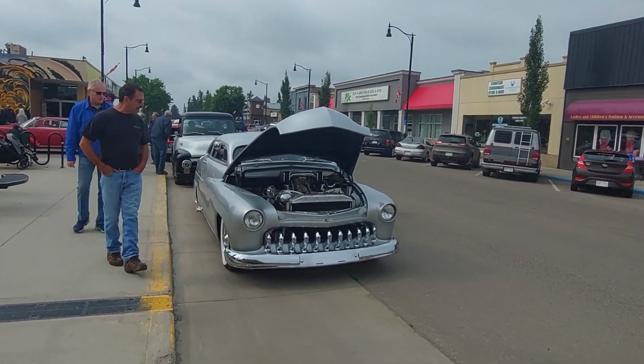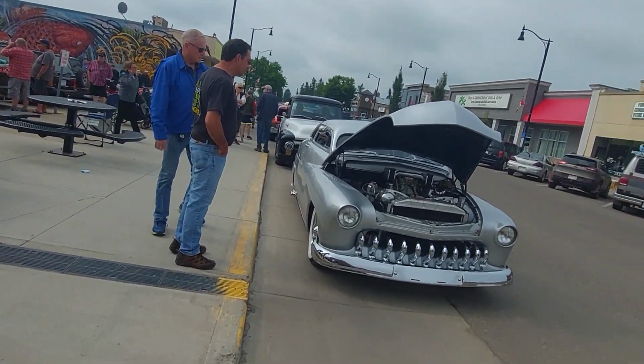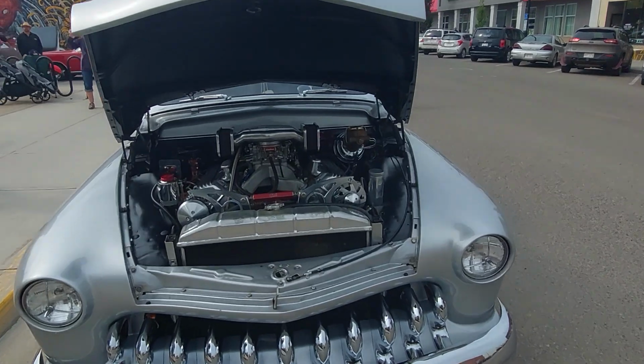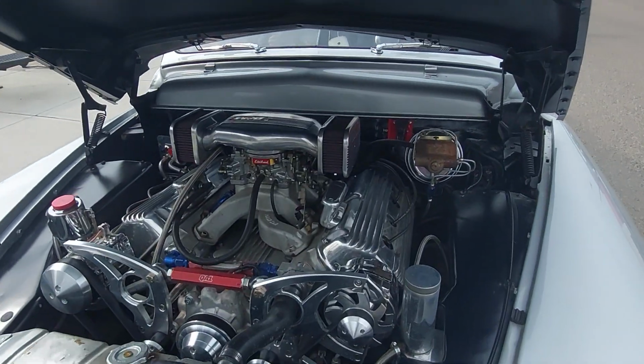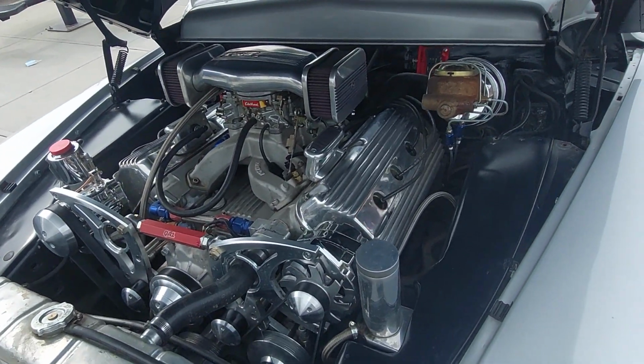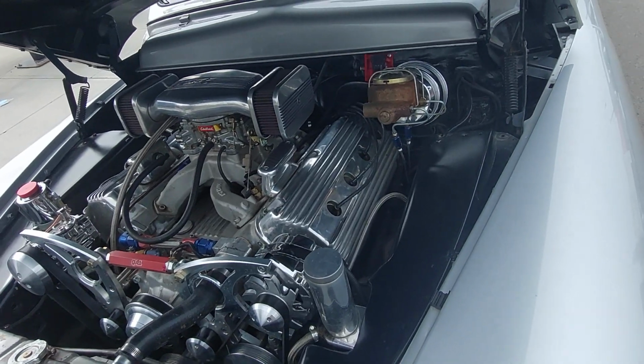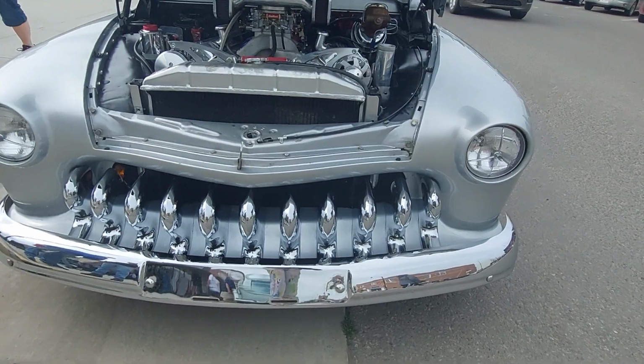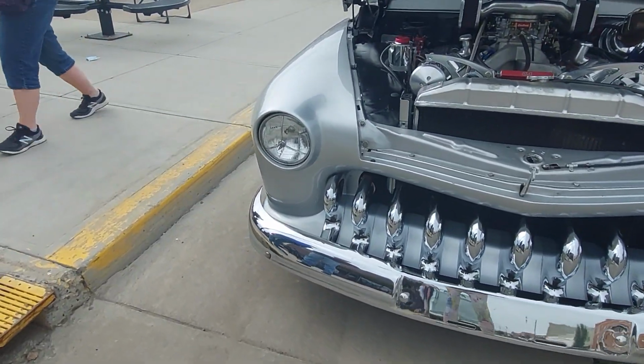Looks like we have an old Mercury here. It's chopped and everything. You see a big Hemi in it, which is cool. So we love that. Some teeth in the front for the grill.